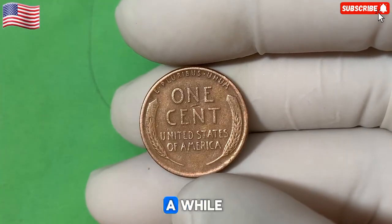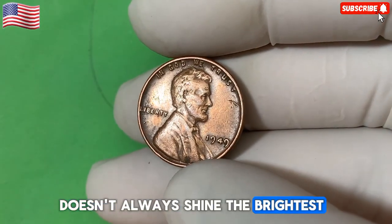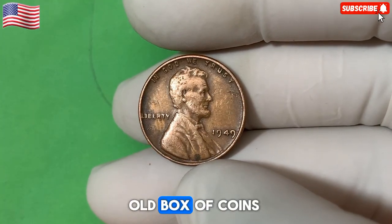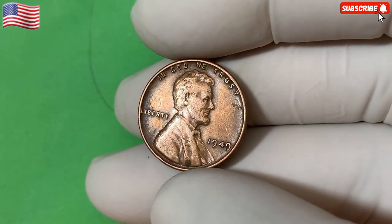Because every once in a while, a simple coin from 1949 can become a powerful reminder that treasure doesn't always shine the brightest. It just needs to be recognized. Before you toss your change into the tip jar or forget about that old box of coins in the attic, take a closer look. That one penny might just change your story.